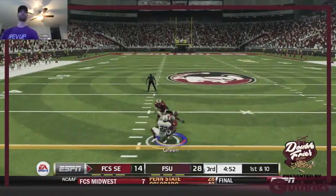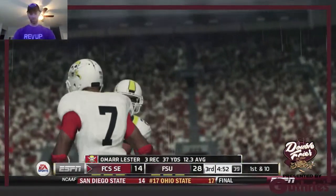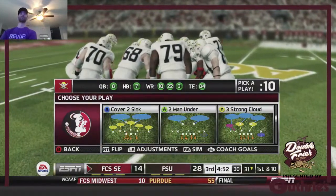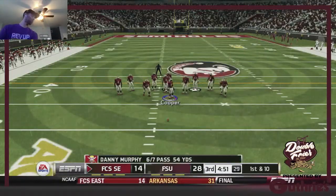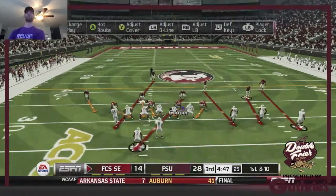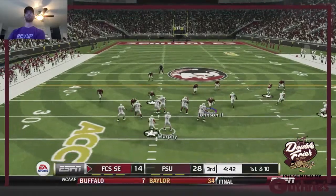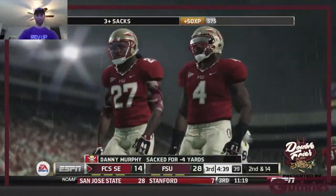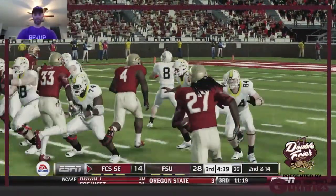Gets it. He's in space. That's a great tackle at the 31. Gain of 12 on the play. That makes it first and 10. From their own 31-yard line, first down. Under pressure, and he's level at the 27-yard line. That makes it second and 14.